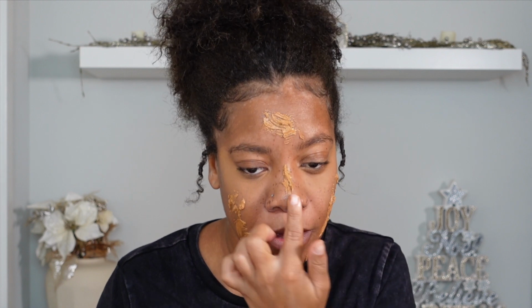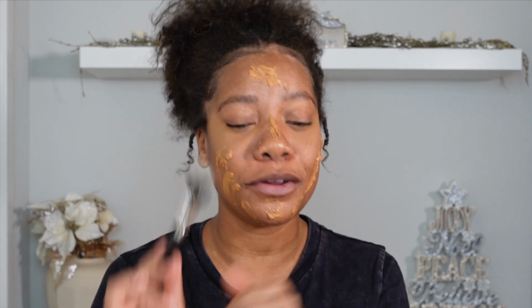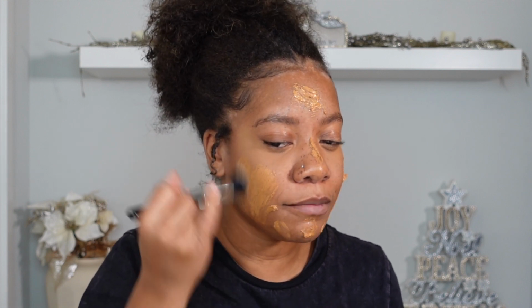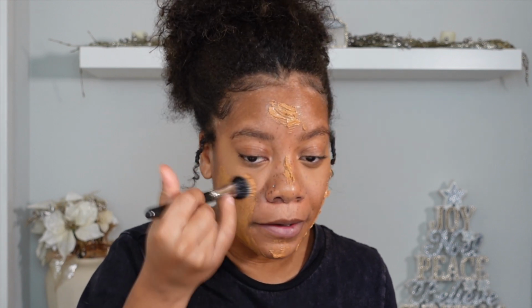So I'm gonna go ahead and take my MAC 159 brush. It's a dual brush. I love blending out contours and foundations with this. So let me go ahead and let's see what this mess is on our face.